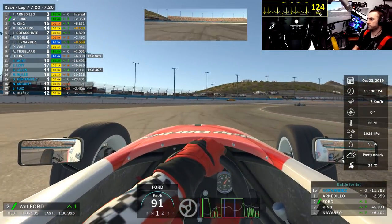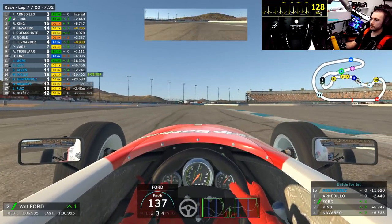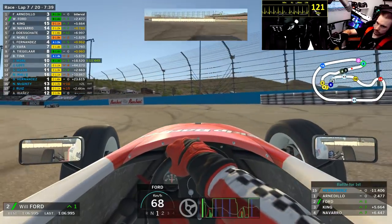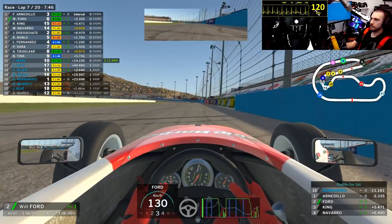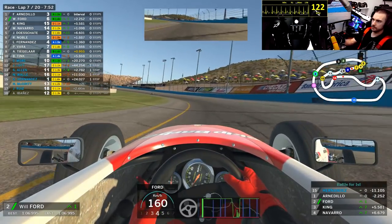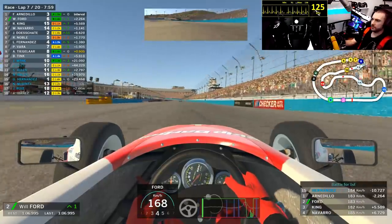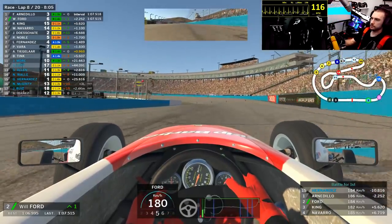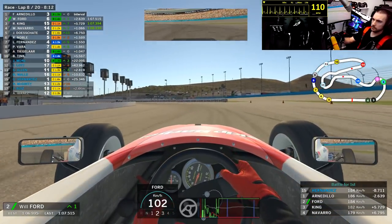Missed my line there a little bit. And again, scruffy lap. All right, we need to get a move on now because he's only going to get faster as well. Time to put in some more qualifying like laps, I think. Your lap time was 107.51. Sector 2 is 0.38 off the pace.